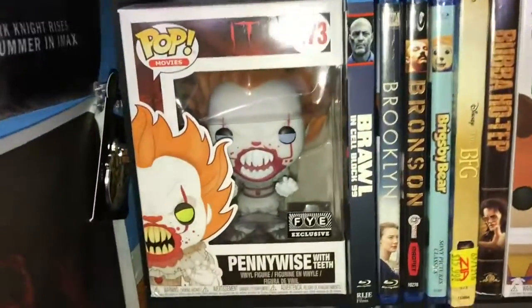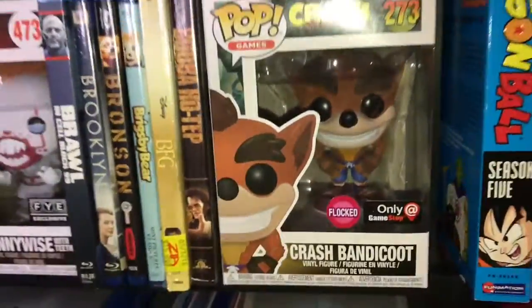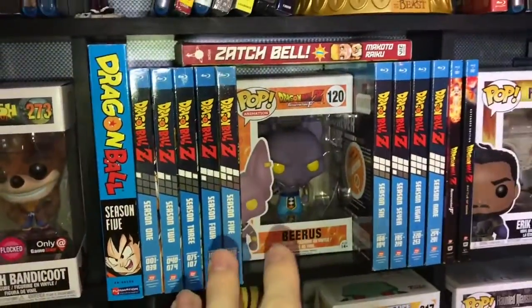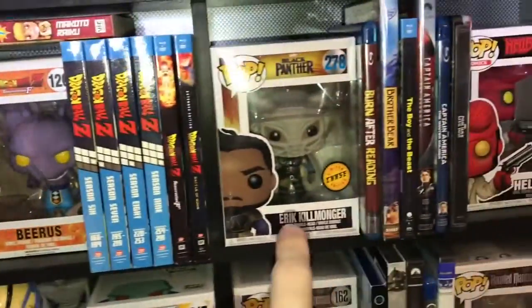Now, this is my basic behind the video, Pennywise with Teeth. I love this pop. We go to Crash Bandicoot, GameStop exclusive. Beerus, this pop I got on Black Friday. I'm so happy to find it because it went for like 10 bucks, and this pop has been like $100 forever. Erik Killmonger Chase.